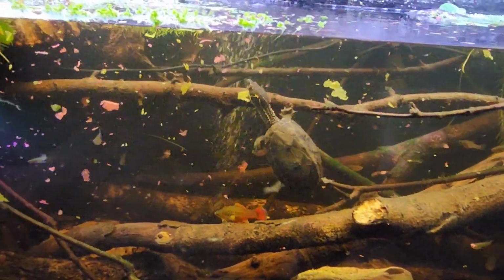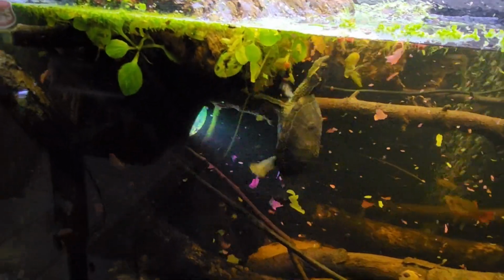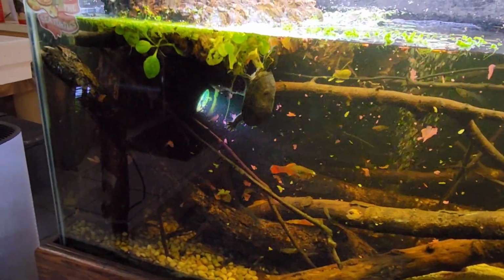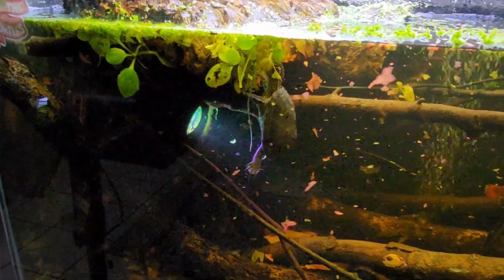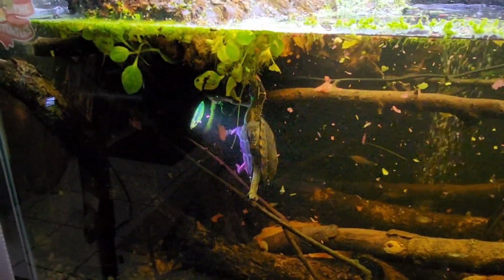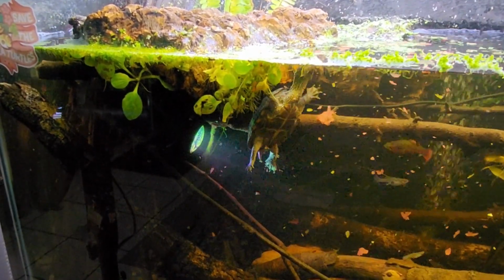Artemis is a female. I think Ares is a male, but he's still really small, so I'm not sure. I think that's why they were fighting, is I had two males and a female. So I'm not entirely sure. But, yeah, look at her go. They are so cute. They're such characters.